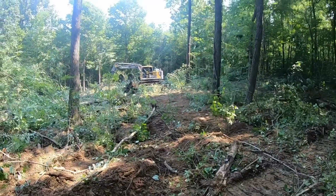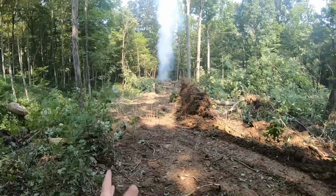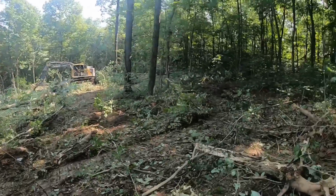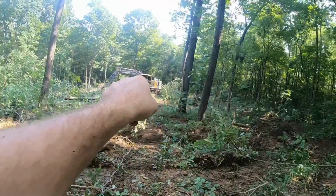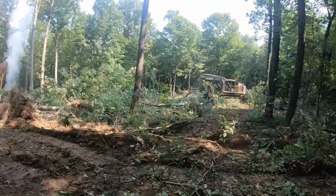.140 looking good, sitting over there, looking real good. Fire's burning really well too. It'll burst up through there in just a hot minute. This is the outer perimeter of what we're clearing too. We have most of the scrub and smaller stuff from this side on there already.